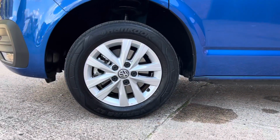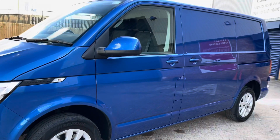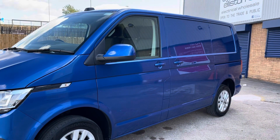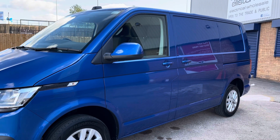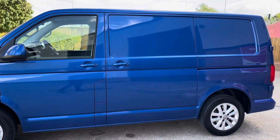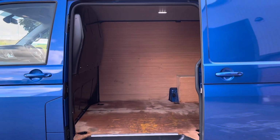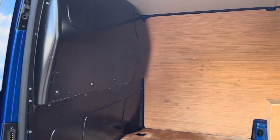All the wheels are in superb condition. Moving up, this van is fitted with power folded heated mirrors. Also the mirror caps and door handles are painted in body colour. Moving away from the van, you will notice it's fitted with a near side sliding door. As you can see, I've opened the near side sliding door so you can see the load area.